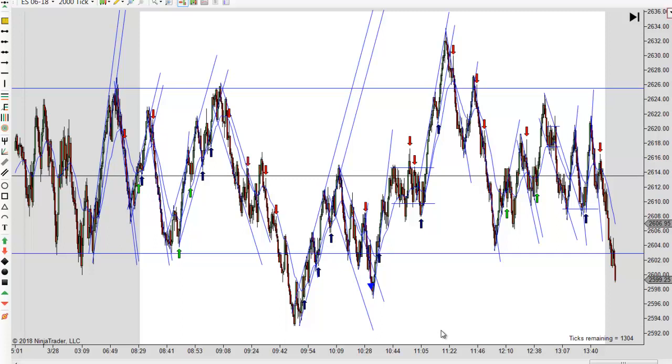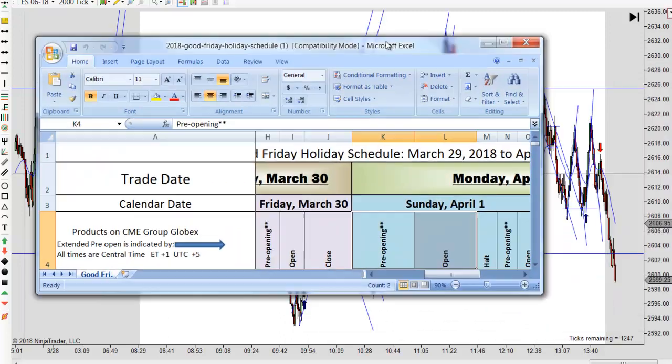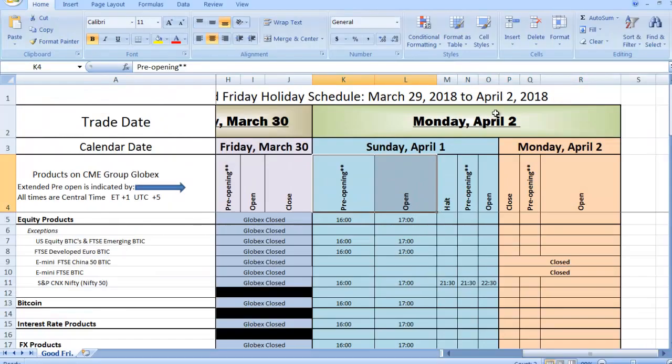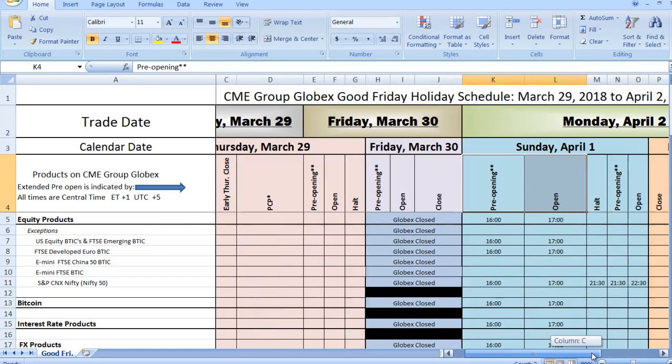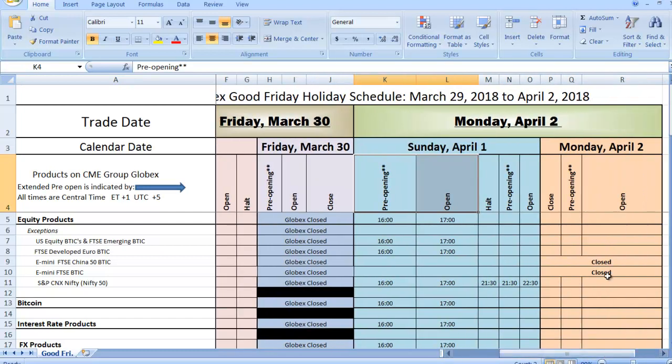I did want to say, somebody had posted that Monday was not a holiday, so I don't know. I'm looking at this here, and it's really kind of confusing. So maybe Monday's not a holiday. I need to probably go to the CME and just look. But here's the trade calendar I was looking at, and it shows closed Friday. Looks like it does open on Sunday, but Monday it just has this closed over here. So that's what I was going on.